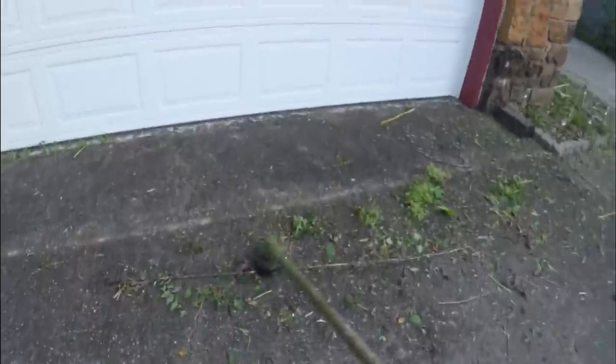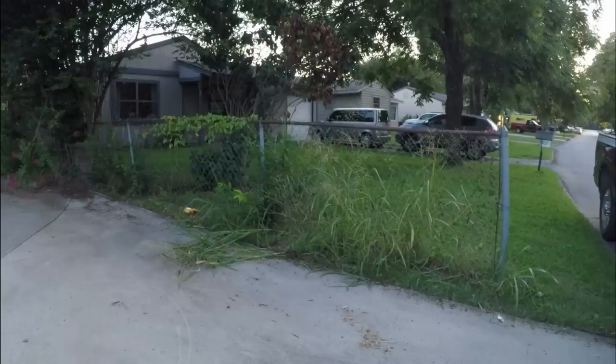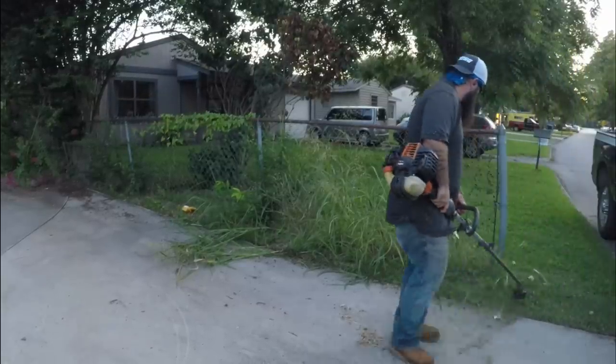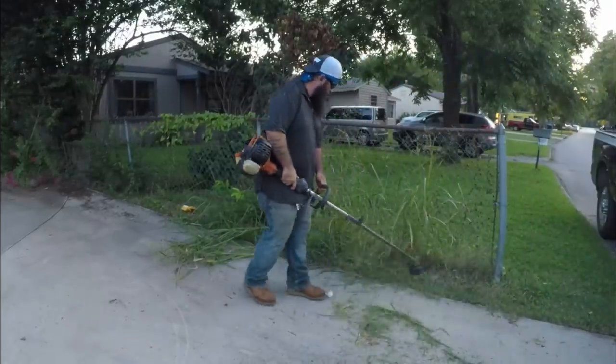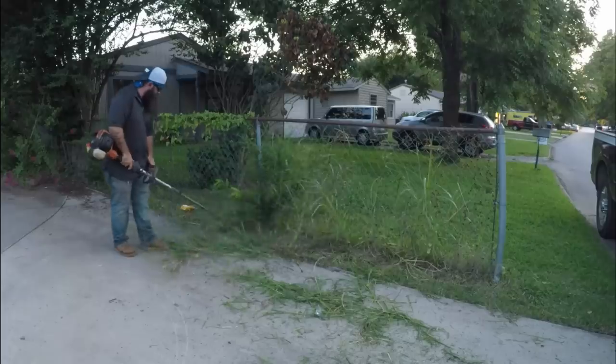Check this out. When I'm weed eating, watch the way that I angle the head. Because if you angle it to the left, it'll shoot back towards you. If you angle it to the right, it will shoot away from you. So in this case, I'm going to angle to the left so I can shoot it away from the garage. And in another scenario, I would angle it to the right so it would shoot away from my legs, like if I'm wide open and I'm in the middle of the driveway.